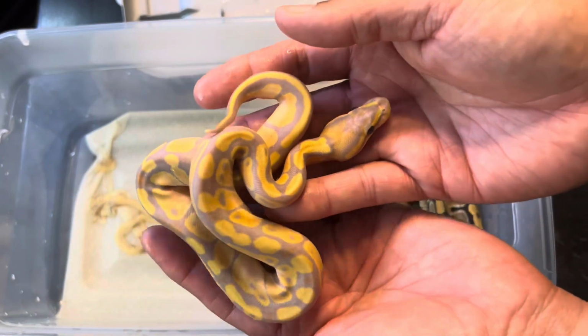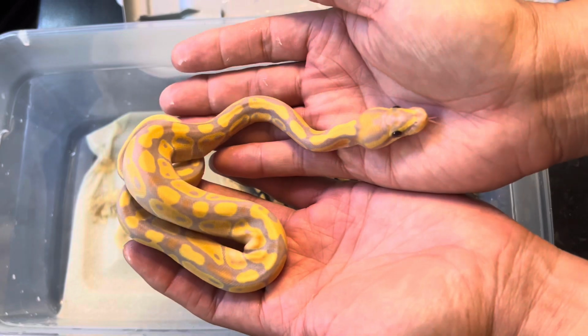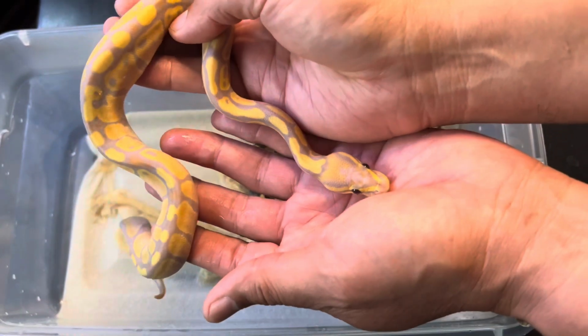What do you guys think? Is this red stripe? I don't know. I mean, look at that head. It does have the fading like that the other two red stripes have.